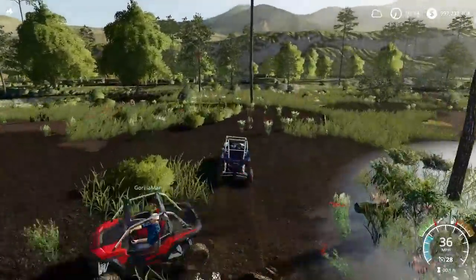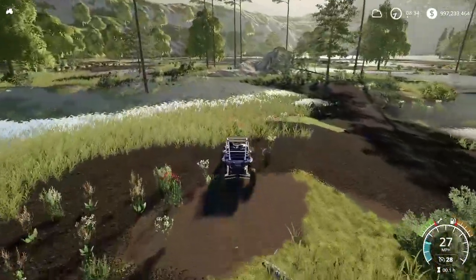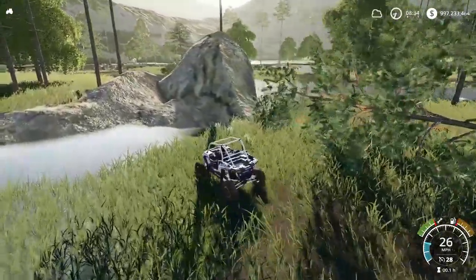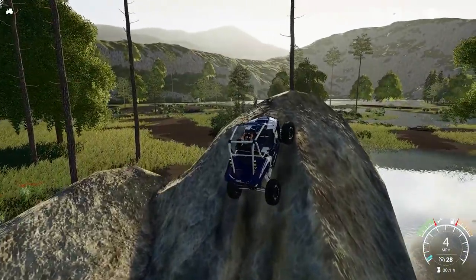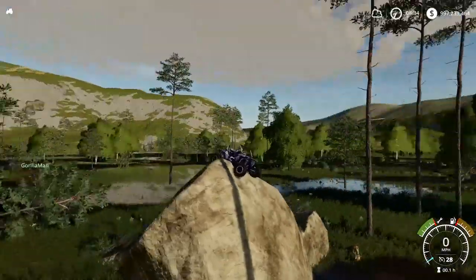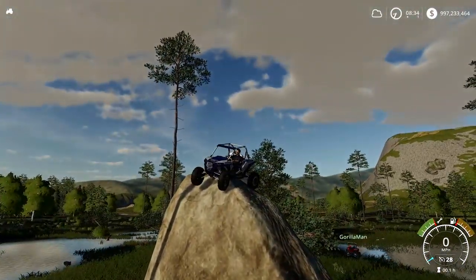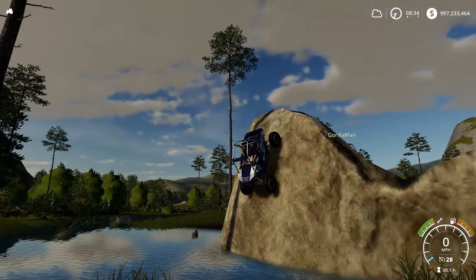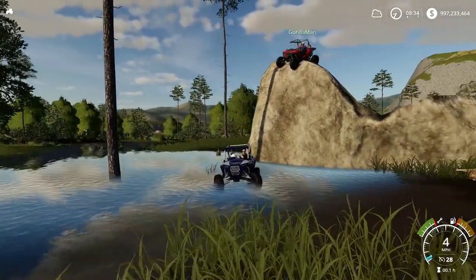Let's see if we can find some type of rock crawl. Okay, this stuff gets deep. Be very careful. Okay, goal. Climb to the top of this rock and get over it. Here we go. Okay, we're to the top, but this backside is really sketchy here. Dude. Oh, okay. I'm going to try doing it. Oh, shoot. Hit the brakes. Try doing it. Oh, shoot. We made it.